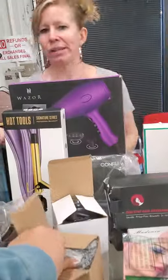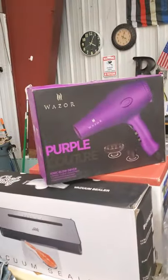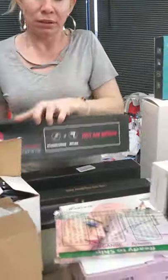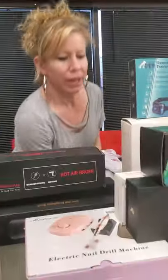And then we do our hair products. We have blow dryers, another blow dryer. Hair tools, more hair tools. Makeup palette. I'm gonna put that in a case.